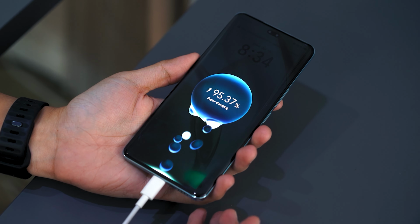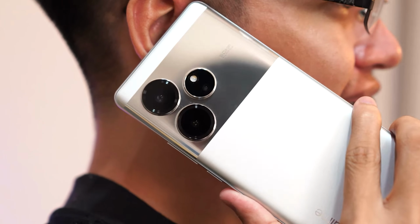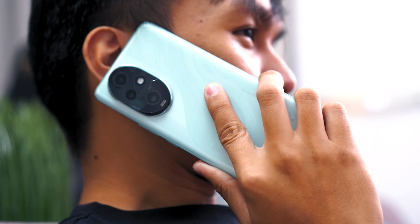In terms of connectivity, the Realme GT6 has the advantage here as well with support for Wi-Fi 6 and Bluetooth 5.4. Meanwhile, the Honor 200 Pro is limited to dual band Wi-Fi and Bluetooth 5.3. With that, we'll be giving this point to the Realme GT6.